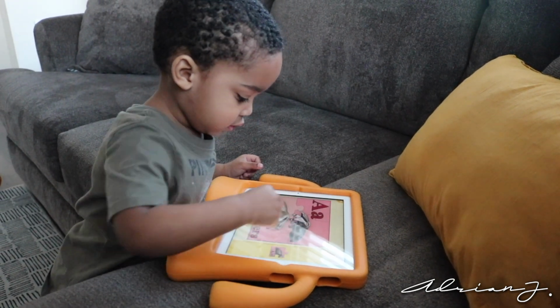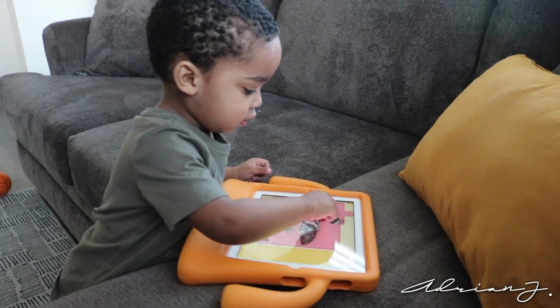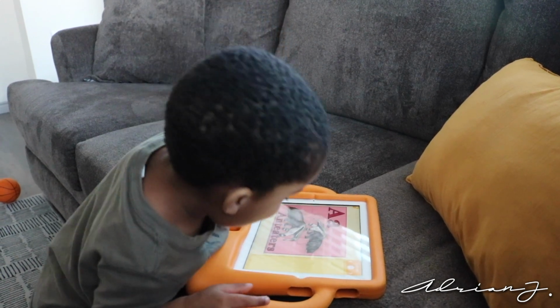It is subscription based, but I do like that you can use it in an app or online, so you can pretty much take it anywhere with you.